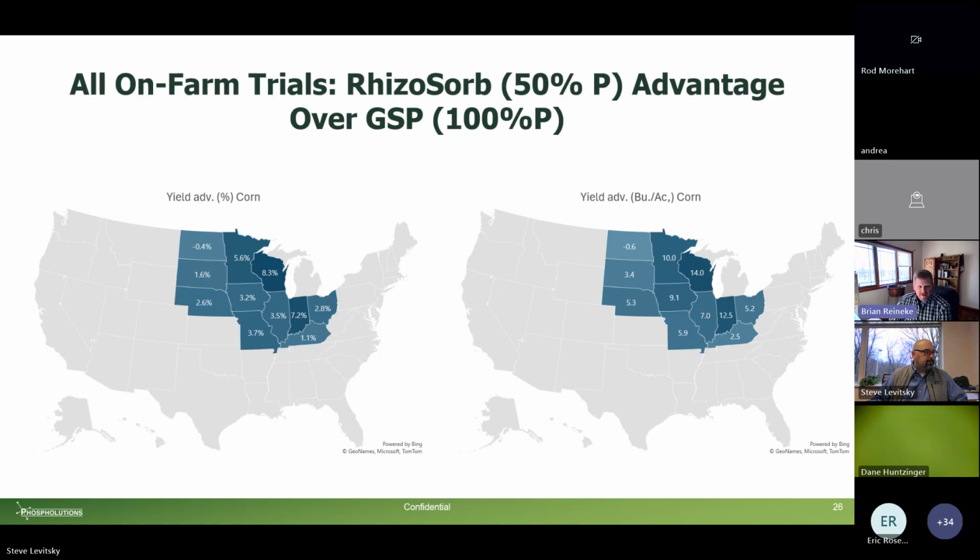And looking at it side by side from a percent yield advantage on corn and the bushels per acre, you can note there the positive impacts of Rhizosorb use across those weather patterns, cultural practices, soil types, and soil moisture conditions. We see that on the average, we are performing very, very well with a significant 50% reduction in P applied. As I mentioned earlier, phosphorus is only going to get into the plant when there's adequate soil moisture to provide that movement, mineralization and movement into the crop. So obviously, the further west we go, I live in South Dakota, when we get west of the Missouri River, some of our averages tend to be much closer to the grower standard practice, primarily because we live in a drier environment.